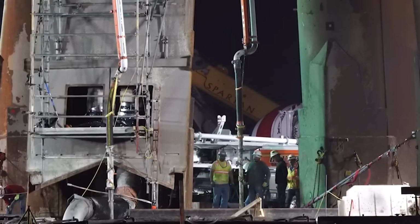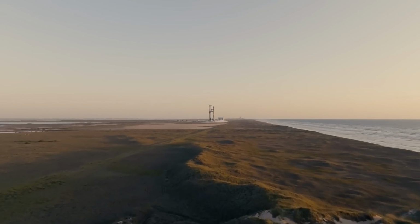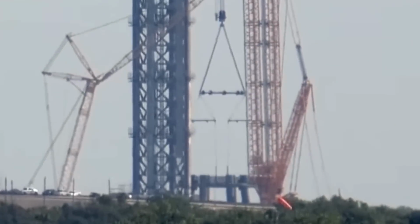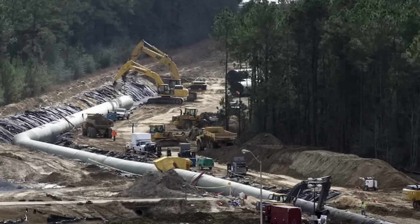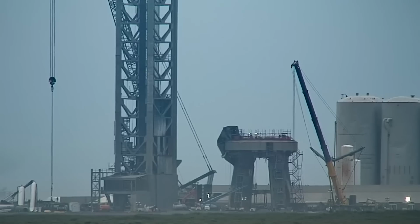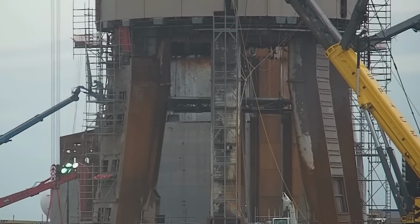This extensive concrete work is in preparation for the new Deluge system, one of the key modifications planned for the second flight. The installation process for the Deluge system includes the placement of massive Deluge pipes in pre-dug trenches. SpaceX has been diligently installing the water line, utilizing new water tanks. Notably, a steel plate was carefully maneuvered into position using cranes and secured beneath the launch mat.